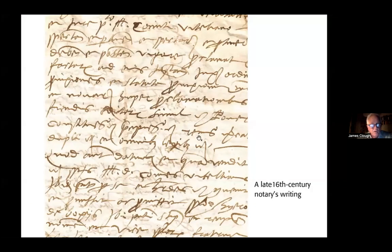Well, if anybody can decipher that and read it, I'd be quite willing to buy them a bottle of Prosecco, because you really would need to be a paleographer. But it's quite beautiful. I mean, it's a notary's writing, and you know, probably something to do with property and financial transactions. But there you are.